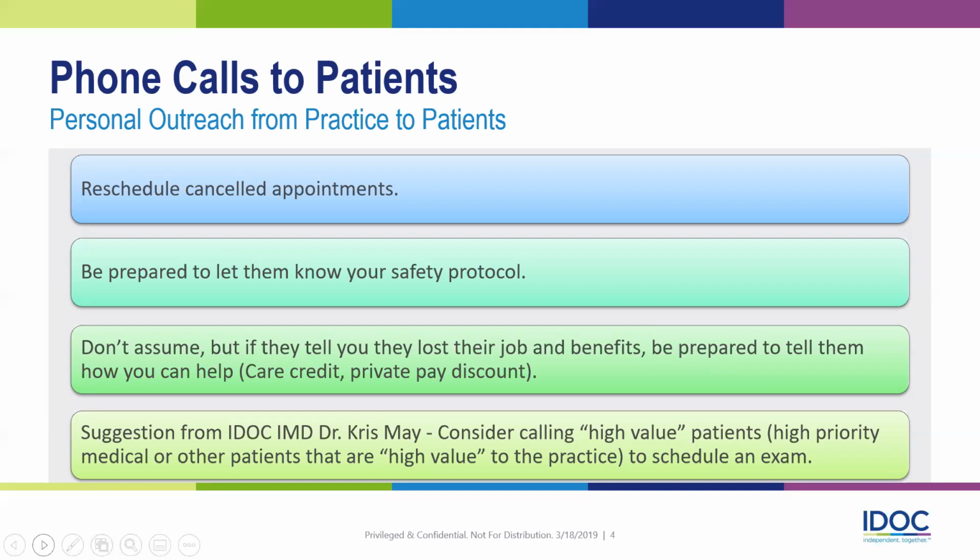So, is this a good time to come in? What are you guys doing to keep me safe from the virus? Do I have to do anything different when I come in? So be prepared to let them know your safety protocol. And don't assume, but if you have them on the phone and they share that they've lost their job and their vision plan or their insurance, be prepared to tell them how you can help. So that might include access to CareCredit, or a private pay discount.